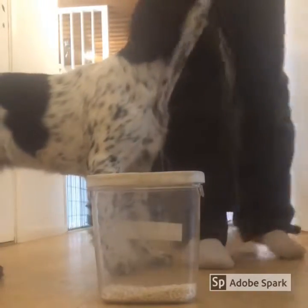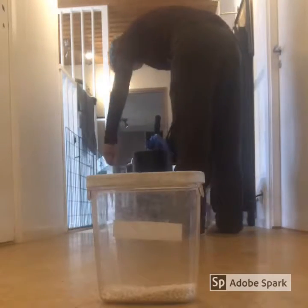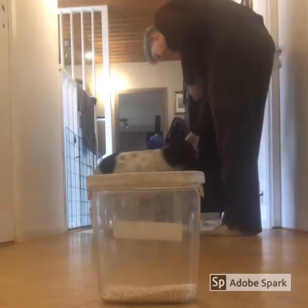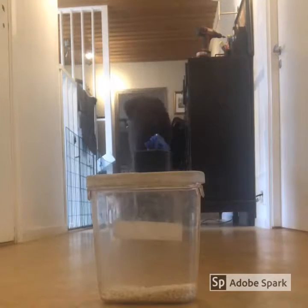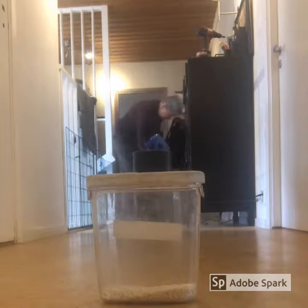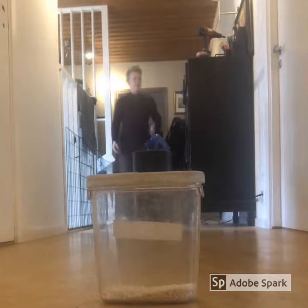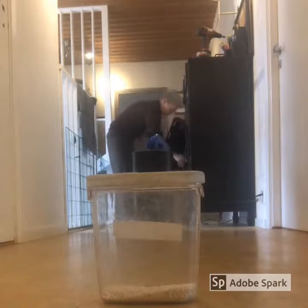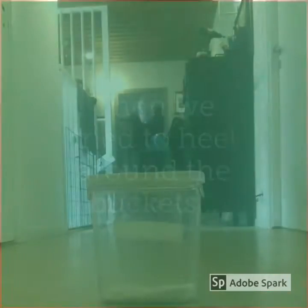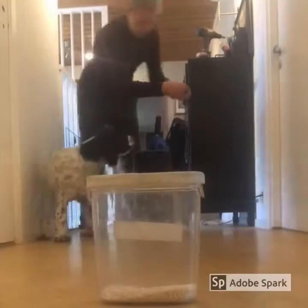The treats are nothing but dog food with a bit of fish oil. So it's her usual food, with some fish oil on it. So it's nothing extremely tasty, I just want her to trust my hand. Good girl. I want her to trust my hand.